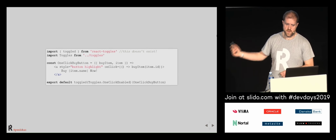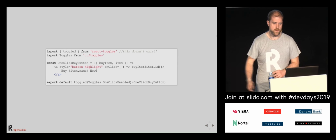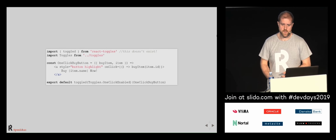But by the way, this toggled middleware doesn't exist. It's entirely made up for this. Don't try and find it on NPM, because if someone's put it there, it might work, but your mileage may vary.